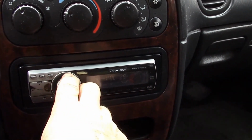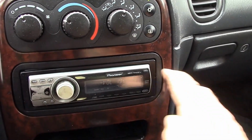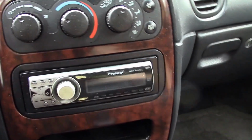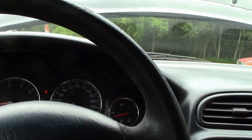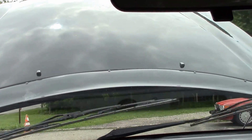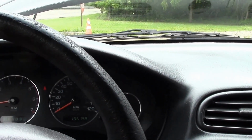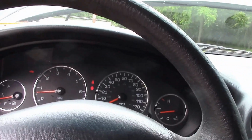It has an AM/FM aftermarket Pioneer radio. So it does work. I can't comment on how the CD player works. It's one of those little pop-out dealies. I don't have any CDs, so it probably works. I mean, Pioneer's a pretty good brand, but you never know. Cruise control works, tilt works, horn works. Let's check our wipers. Yep, they work just fine. So pretty much, it's not hugely equipped, but it's pretty nice. It's got the rear trunk release, which does work. I believe this is a power seat too.